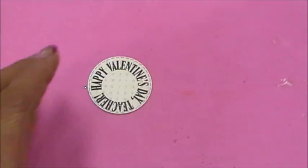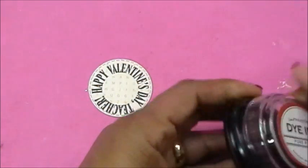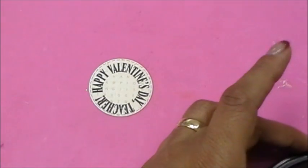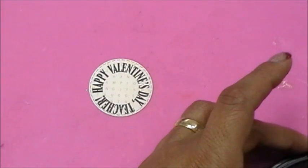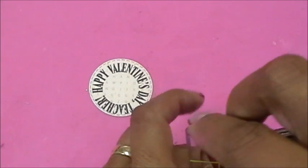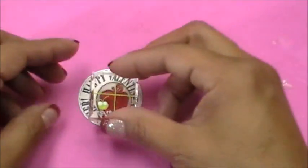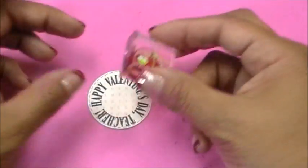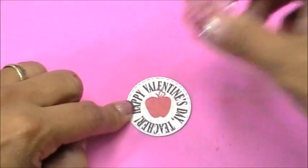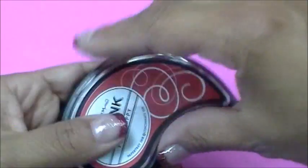Okay, and then we are going to do the little apple. Let me open this. And this is my brand new ink, by the way, from Paper Tray Ink. They finally got their ink in. I was so excited. Okay, so I'm just going to put this right here, right in the center here. Isn't that perfect? And then let me put the little cover back on here.